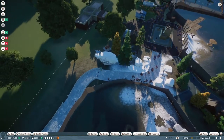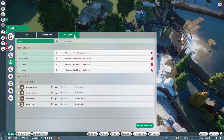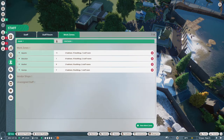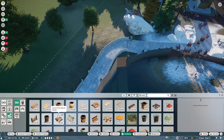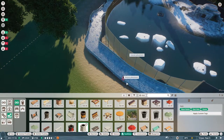There's so much trash. Would you guys stop littering? No, not a keeper, a caretaker. Though we probably need another keeper anyway. So, okay. I'm gonna set you to swamp, you to hoofed, and then you two are going to be in aquatic. I guess I need trash cans over here too, probably. Ugh. There's people in their trash cans. Do the white one, why not? Look, trash cans. You can stop littering now, please.